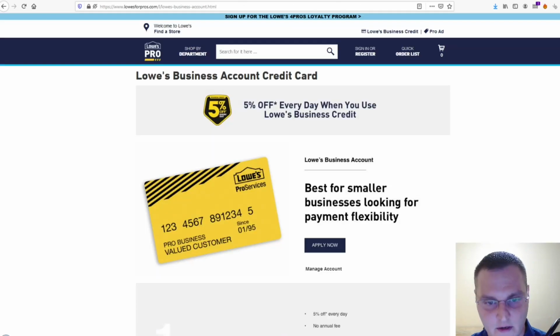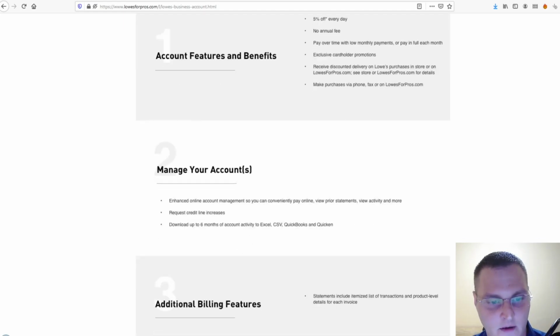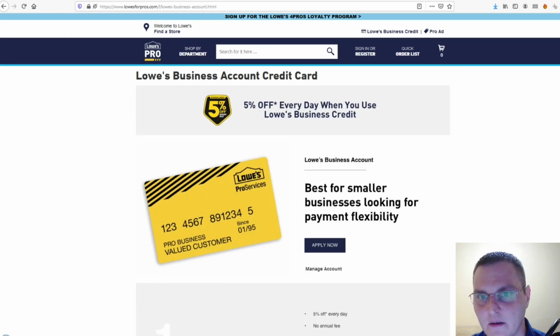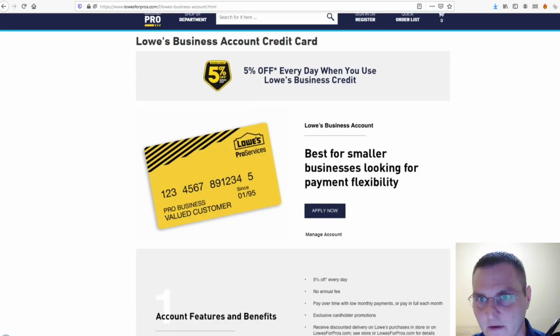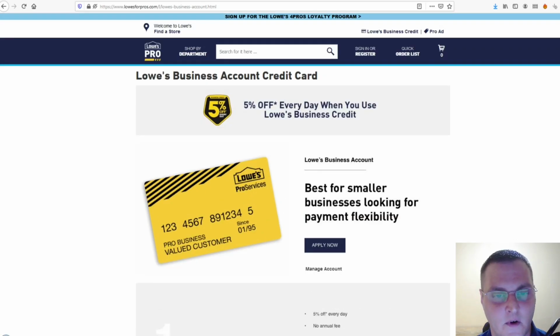It's a revolving account, so you can pay over time or you can pay it in full each month. And you get 5% off any of the charges. So this one, I believe, I don't have an account with them, but they are through Synchrony Bank. So if you already have good credit with Synchrony or lines of credit with them, then you'll probably get approved, no problem, with the Lowe's card.